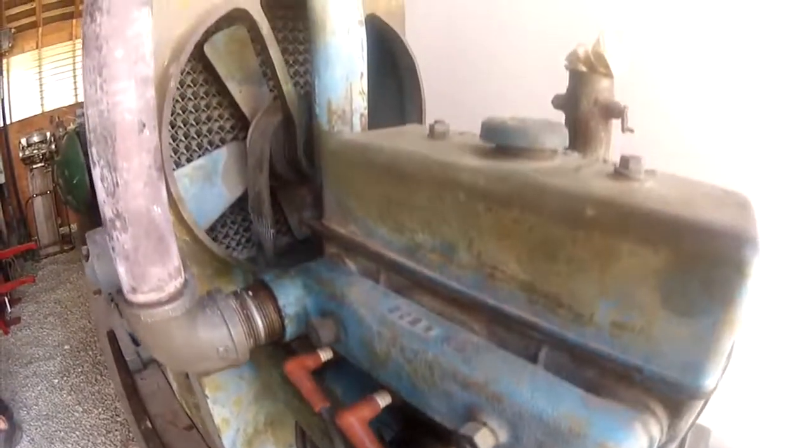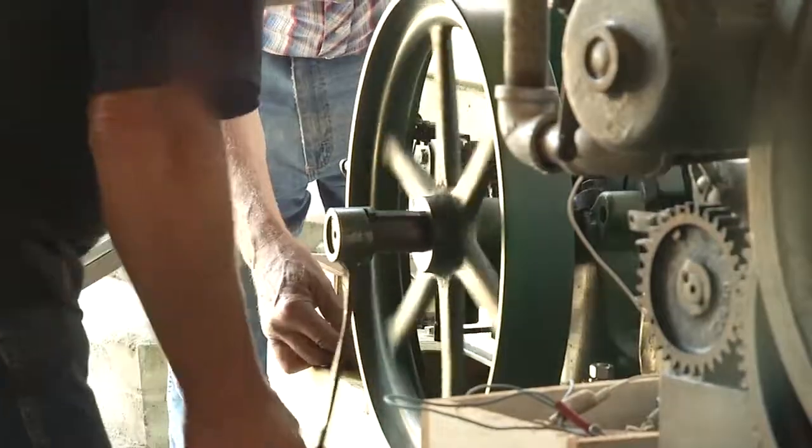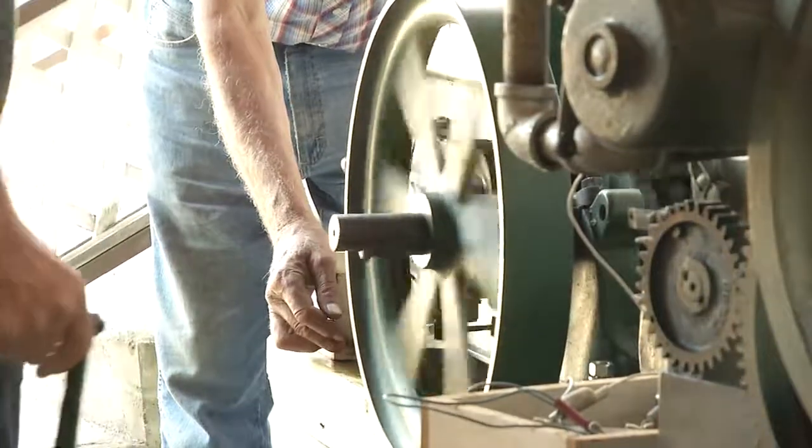The collection features a variety of engines which are on average 100 years old and in great shape. Most museums, when they have equipment, it's usually not good running equipment or part, but here it's an exception.